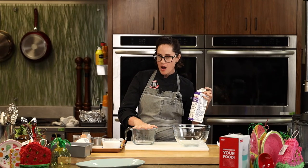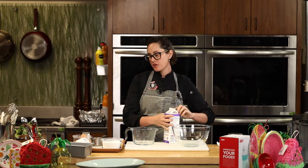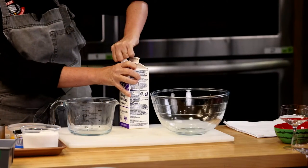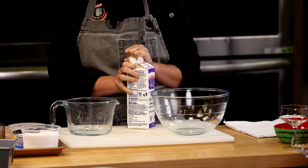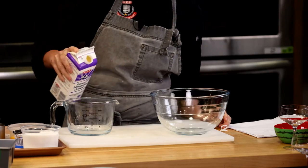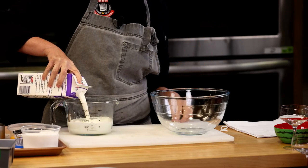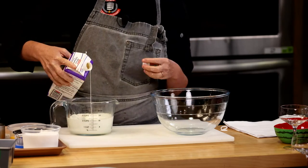For our custard, we're going to use 2 cups of heavy cream. Chilled, it doesn't actually matter because we're going to heat it up, so scratch that. But we're going to do 2 cups of heavy cream. And we're going to use buttermilk. I'm going to add this. You get that nice acid.